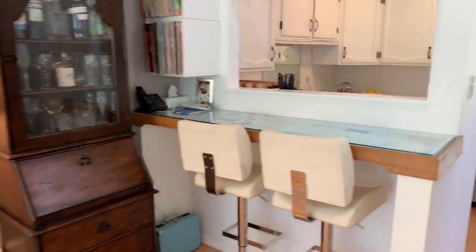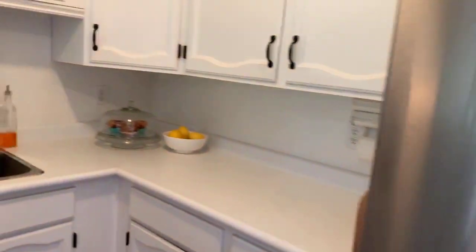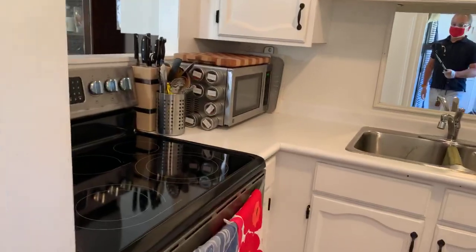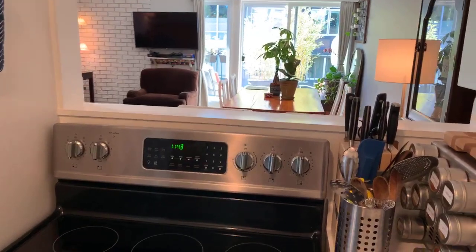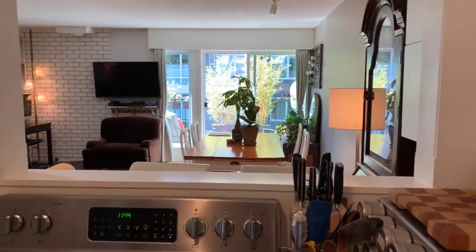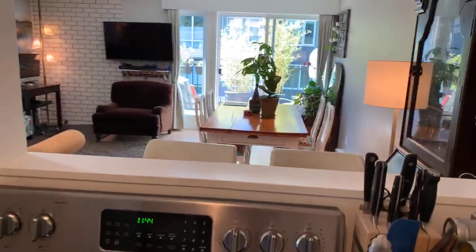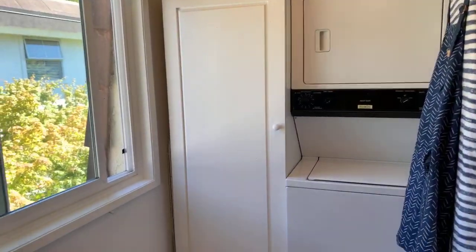Great little spot. Open to the kitchen, of course. Here's the kitchen. Great working space. And again, you imagine preparing a nice meal for your friends here and socializing at the same time. Whether they're hanging out in the living room area there or they're seated at the table. Great. And then in behind here is the laundry. So we've got our stacked washer dryer.